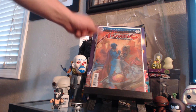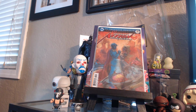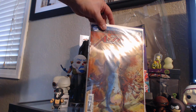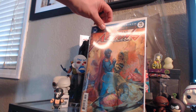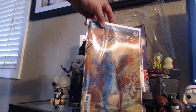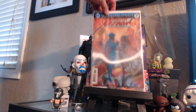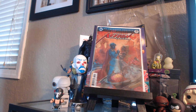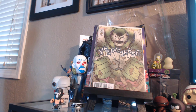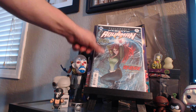Next one is The Oz Effect, Action Comics 988, the lenticular cover. So, this one is bagged and boarded. That's one that I had to get as a lenticular. Next one, I got the variant edition of the Venomverse issue number 1. I had that one in my pull list, just didn't get it right away. Also, it was Aquaman 26.